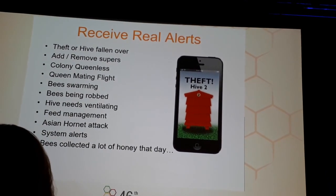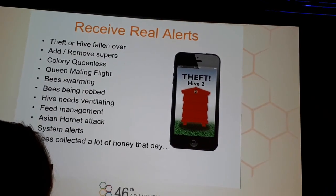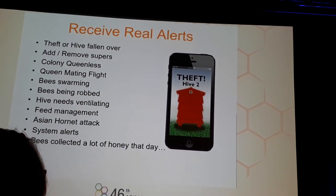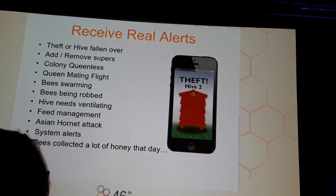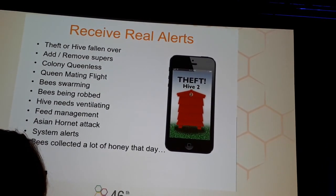Feed management. Sometimes you go to feed your bees and you open the lid and there's that empty bag with the bees walking around inside, and you think, I wish I got here a week earlier. Then you think I better check the other side, you go to the other side, still got half of it left, and you think, oh, I should have done that the other way around. So you can tell remotely how your bees are going through their food.